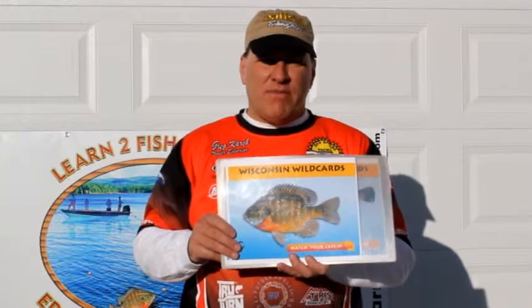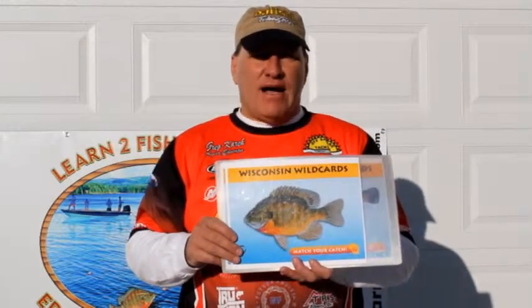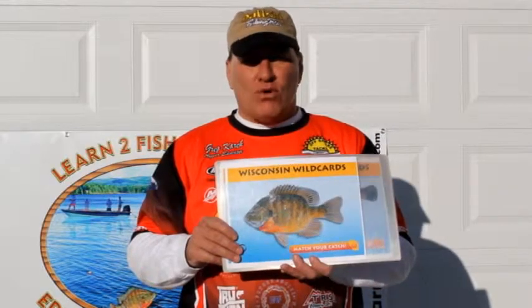Bluegills typically can be found in winter in bays, and sometimes they can be found out in open water. Bluegills do roam all over. During spring, you'll definitely find the bluegills in the shallows because they will be spawning. And in summer, most of the time you can find these out roaming. They'll either be in the shallows or out roaming the main parts of the lake.